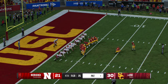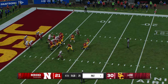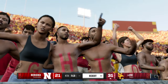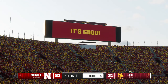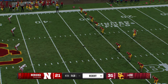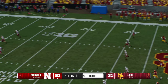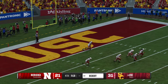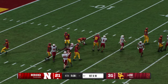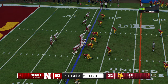So they'll try to add to the lead now with the PAT. Extra point up and good. A double-digit lead now here in the fourth quarter. The kickoff team on the field now as they get set to send this one away. He's going to try for a return from a couple yards deep in the end zone. Makes it to the 16. That's good coverage there. And Nebraska's offense is back out on the field.